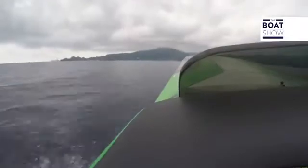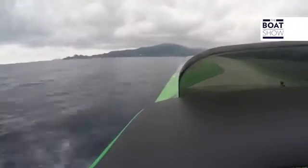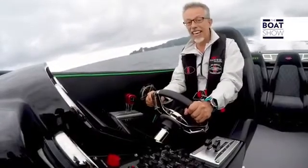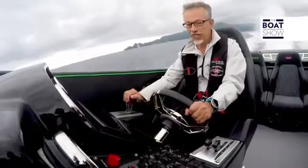This means that if there are waves of a couple of metres, you should jump over them. No, that is not the case. It is that it's an excuse to say that you cannot go slowly with this boat.